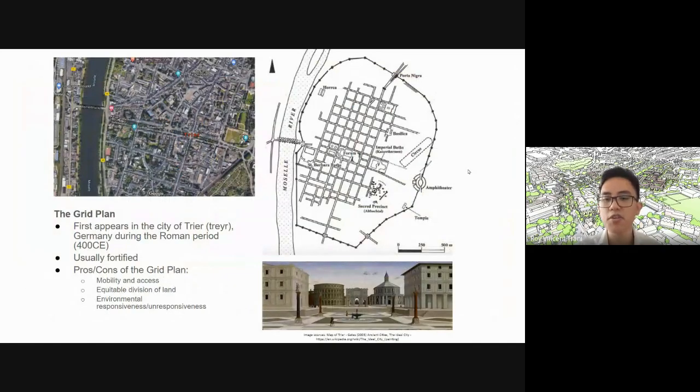And then they usually followed what we call the grid plan. As I mentioned before, the grid plan was efficient for ancient cities, mostly because they wanted to subdivide land in a fast and efficient way. Then this was copied even by the Spanish when they colonized the Philippines at around the 1600s. Again, the benefits of the grid plan were the ease of mobility, because you have the grid penetrating the whole city. You have multiple access points.